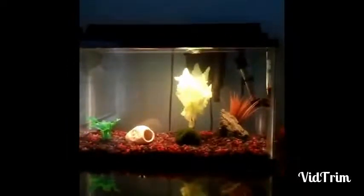I'm just going to start off with this tank. Then I'm going to move to the tank right next to it. Then I'm going to move to Carter's tank. Then Rose's tank. Then my 55-gallon.